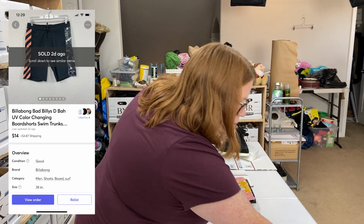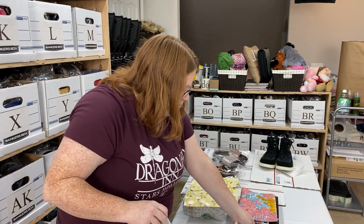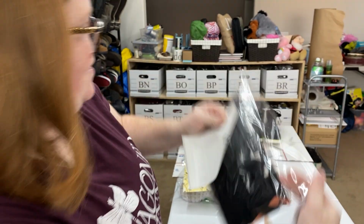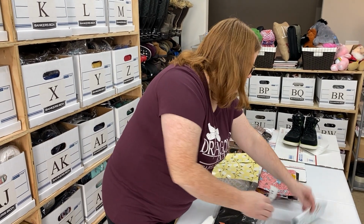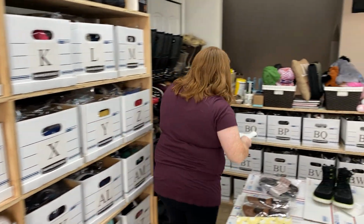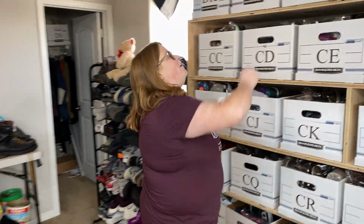Not horrible. Bad Billy. They have some skulls on them or something on one side. Yeah, look, Billabong Bad Billies. I don't know what that is. It's funny because isn't the Harley skull called Willie G or something? I wonder if that's a play on that. Billy and Willie, are they brothers? I doubt it. Distant cousins, maybe. Collaboration.